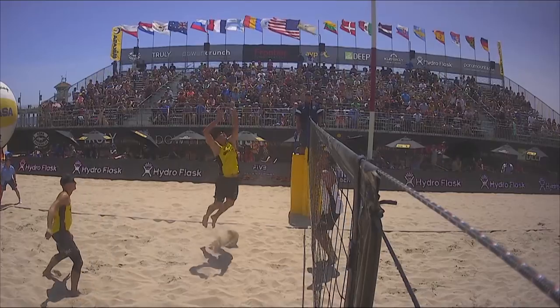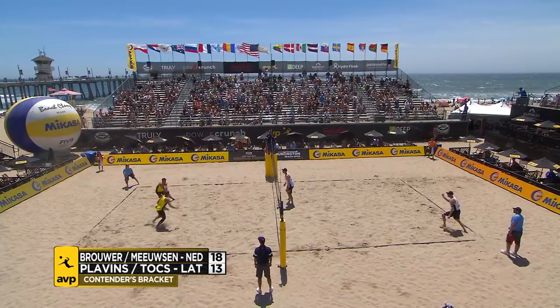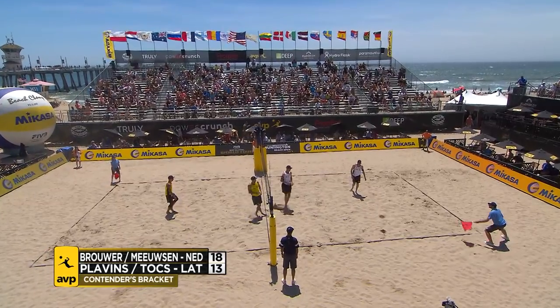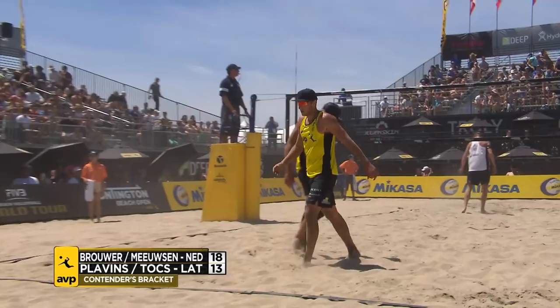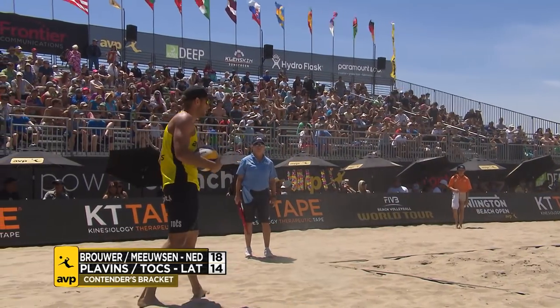Watch this push over the net. Oh, where do you go? Tocs gets another chance. This time he works around the block. Not this time. Nice job by Edgar there. Yeah, smart change up there. Took a good look. Chipped it right over Robert.